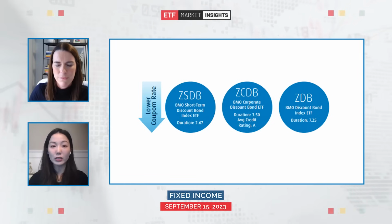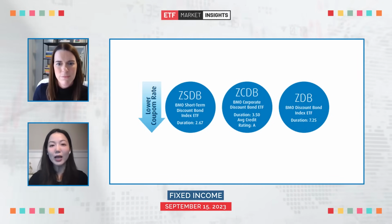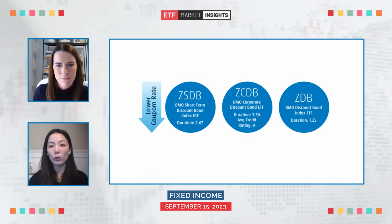Since the coupon on bonds is taxed as income, minimizing the coupon while still attaining the same return would really be beneficial from a tax perspective. For tax-conscious investors, they can look to discount bonds as a way to maintain their core or segmented fixed income exposure, but do so in a more tax efficient manner. As their strategy aims to minimize the coupon earned by investors, these ETFs such as ZCDB and ZDB will really help you keep more of your return in your pocket.